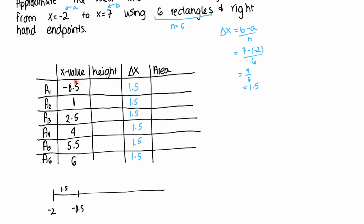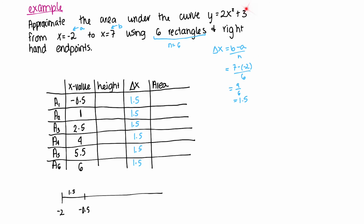These heights, once again, they come from plugging into your function up here. I'm not going to write down doing that, but I'm taking this x value and plugging it in here. So the values I got: 3.5, 5, 15.5, 35, 63.5, and 75.